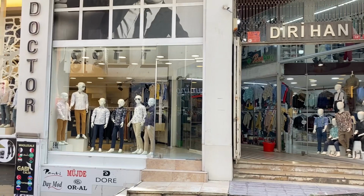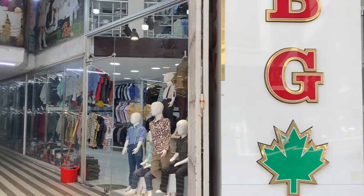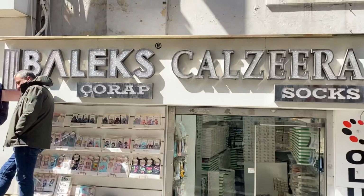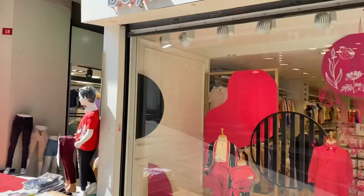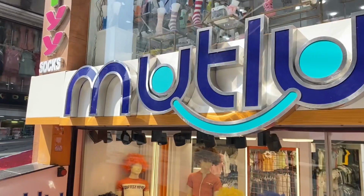Okay guys, let's explore a few more shops. Also in this place you'll find a couple of shops that sell baby stuff, for small boys and big boys. Like this shop, they sell nice clothes actually. The quality of the material is nice. This is another shop that sells socks. Yes, çorap means socks. This one sells baby clothes. Save this one. Also in this street I really like this shop. It has very nice baby clothes.